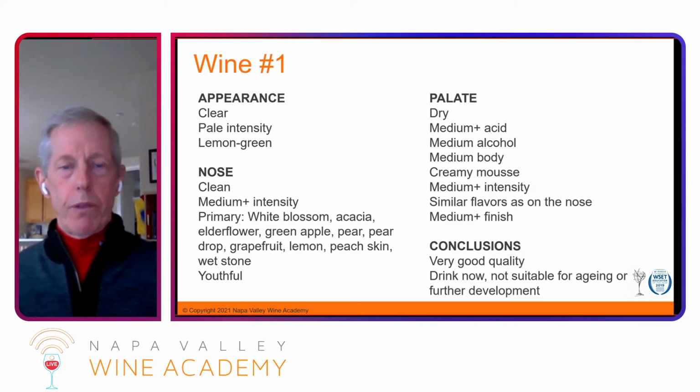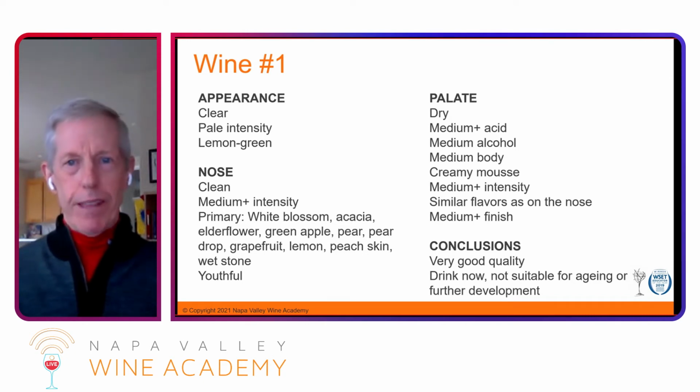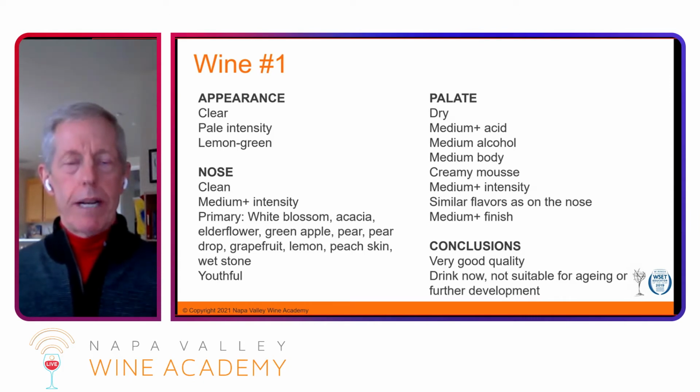And what I'm doing here, for those of you who aren't familiar with WSET, we use the acronym BLIC: balance, length, intensity, and complexity. So what that means is you take those four things. If it's balanced, you give it a check mark. And this, the harmonious balance of this wine, because the fresh flavors are definitely balanced by that bright acidity. The body and the alcohol are medium, and that's really nice and integrated. And there's a slight creaminess on the palate from the carbonation. So all of that balances really well.